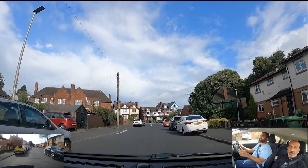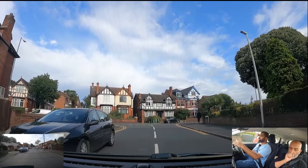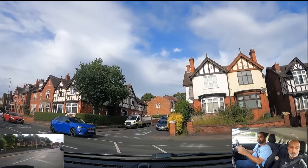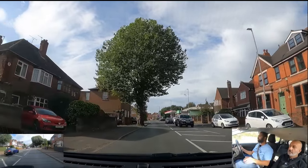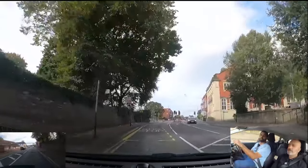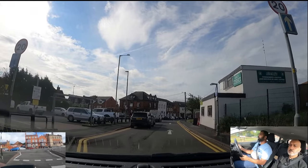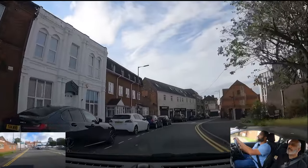At the end of the road, we're going to go left. Take the next road on your left, please. End of the road, we're going to go right.